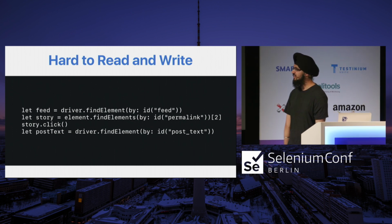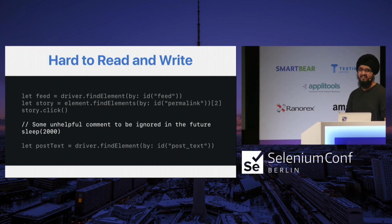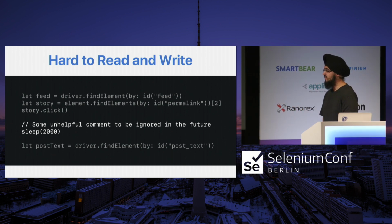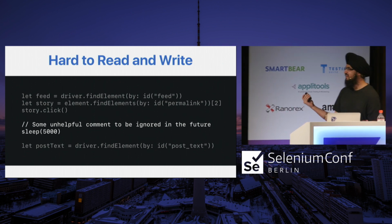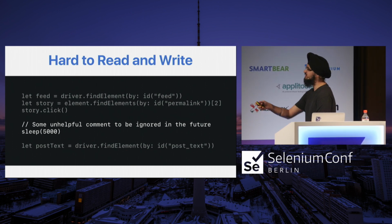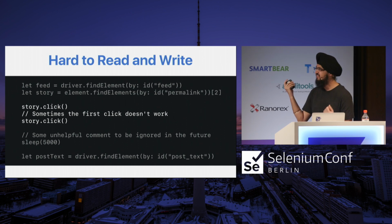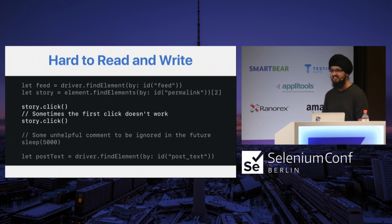Someone would realize this test is flaky and add a sleep. How many of you have seen a post on Stack Overflow saying, hey, if your test is flaky, just add a sleep? And then you realize sometimes 2 seconds won't be enough, so let's add another sleep. And we started seeing this across our tests. Sometimes you need to click twice. We've seen certain examples where people just do this for some reason. And at this point, I'm not even sure what you're testing, right? Are you sure the first click is not supposed to work?